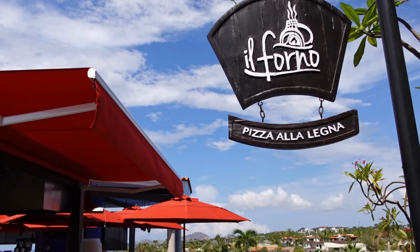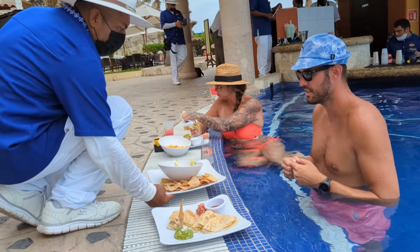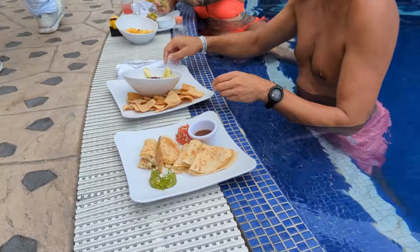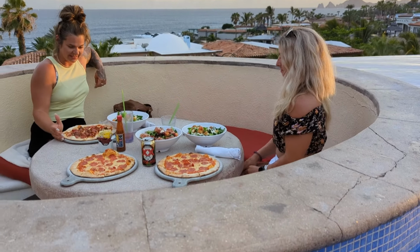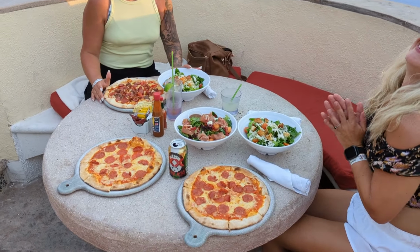There's also a restaurant attached to each pool, and they will even serve your food while you're in the water. Of course, there is shaded table seating as well, but we did appreciate a quick bite when needed. And one night, we were able to snag this table within the pool where we were served dinner beneath the sunset. But this is where it starts to get weird.